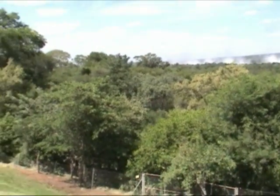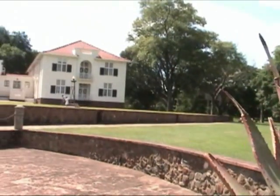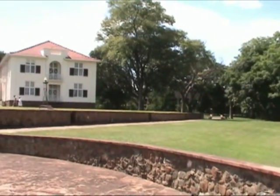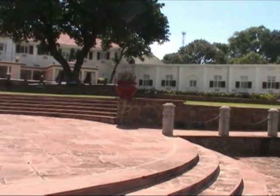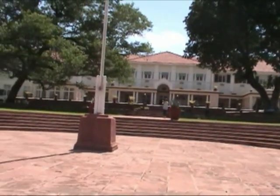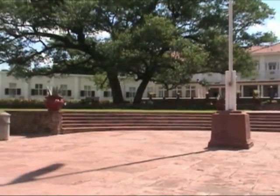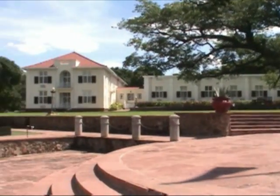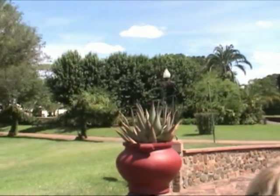This hotel is beautiful. We're staying in the same room that the Queen and Queen Mother stayed in, but that was a while back. Queen Elizabeth was 17 years old when she visited here. But it's still beautiful, and we haven't even explored very much. The pool is over that way.